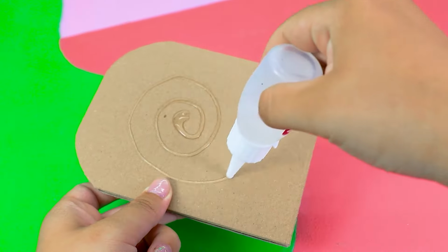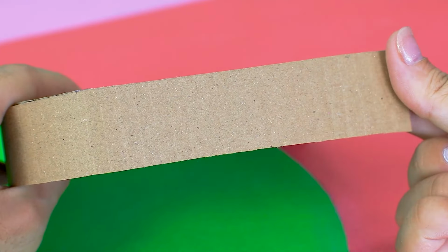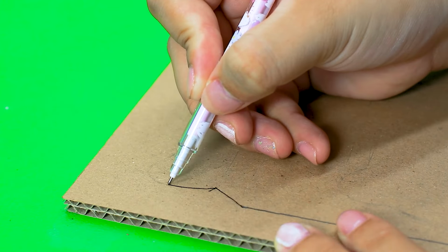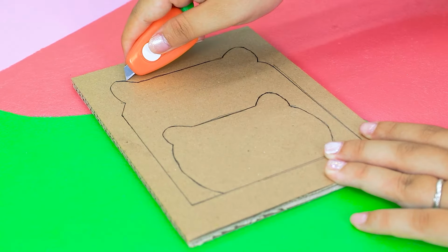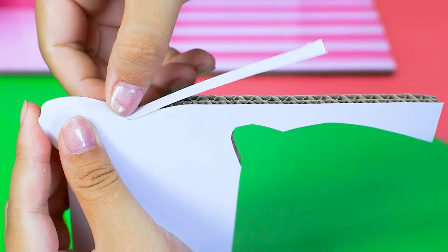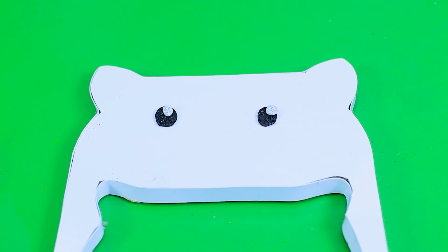Next step! I think we need a big kitty headboard for this house. So now I'm using pink paper and cardboard to make it. Using a cherry blossom to sketch the kitty. Cut it. Cute nose! I'm making the kitty's headboard.